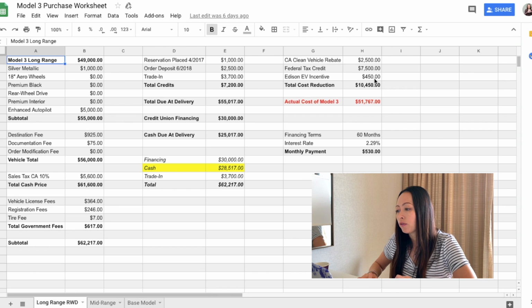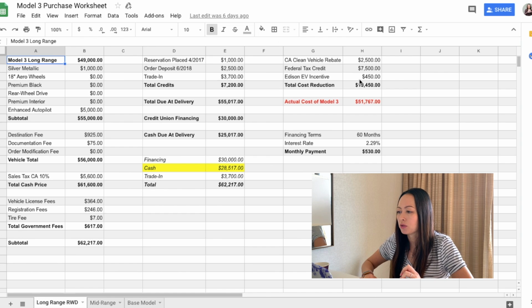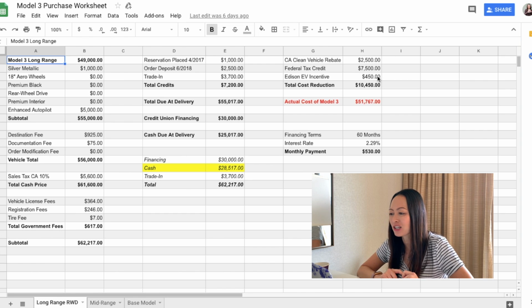And then I also found out that my utilities company, Southern California Edison, they actually give you $450 incentive just for owning an EV. So also look around, ask your utilities company if they offer any type of incentive just for owning an EV. So I was able to get another $450 back. That one I already got, actually.